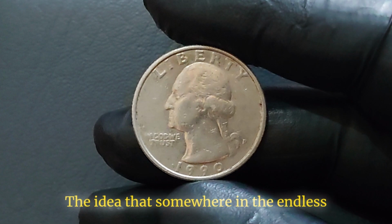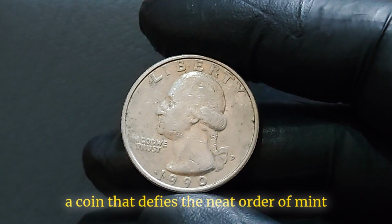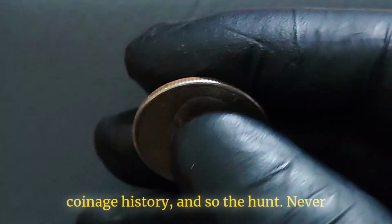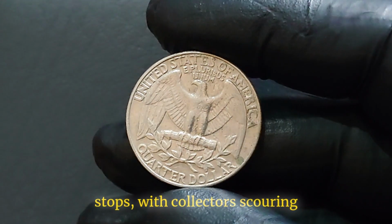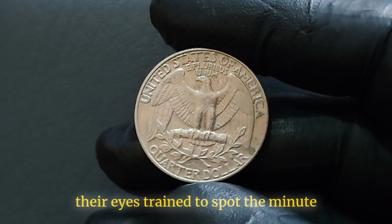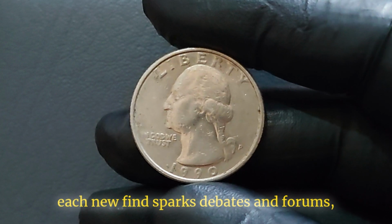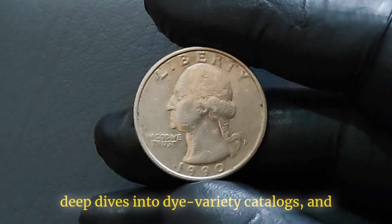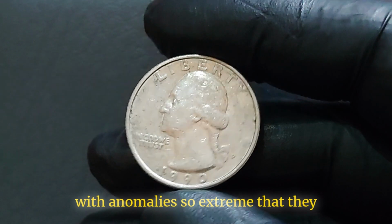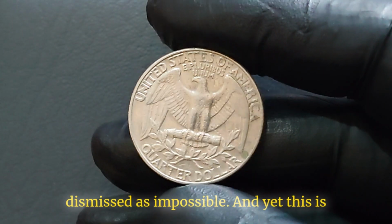The idea that somewhere in the endless churn of everyday currency lies a coin that doesn't fit the official narrative, a coin that defies the neat order of mint records, a coin that could rewrite a small but significant chapter of American coinage history. And so the hunt never stops, with collectors scouring bank rolls, flea markets, old cash drawers, and inherited jars of change, their eyes trained to spot the minute irregularities that could signal they've stumbled onto a piece of this puzzle. And each new find sparks debates in forums, deep dives into variety catalogs, and the occasional whispered claim from someone who says they've seen a specimen with anomalies so extreme that they refuse to show it publicly for fear of it vanishing into private hands or being dismissed as impossible.